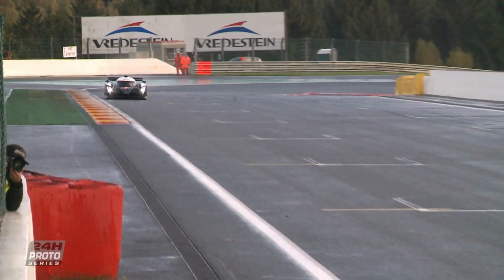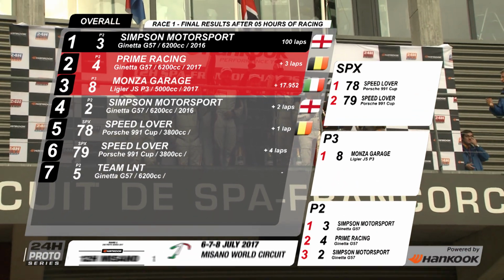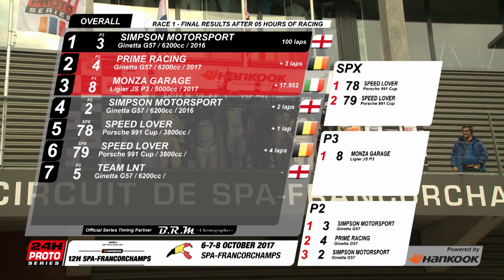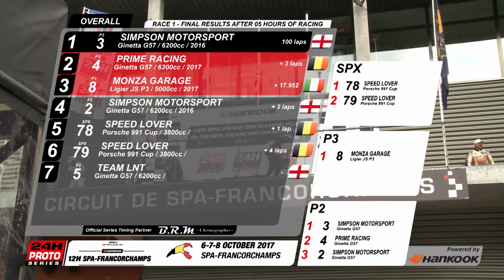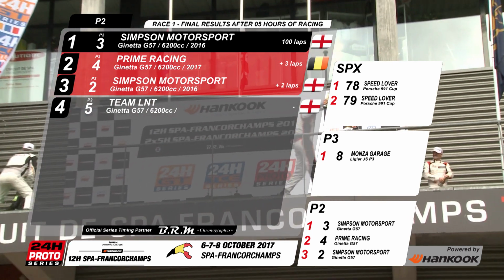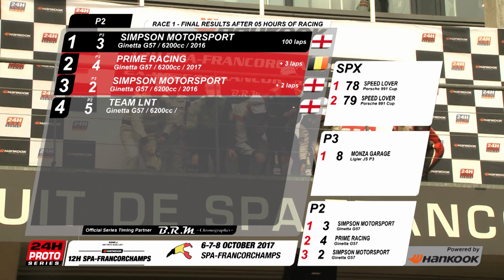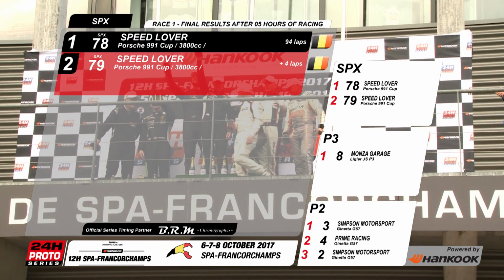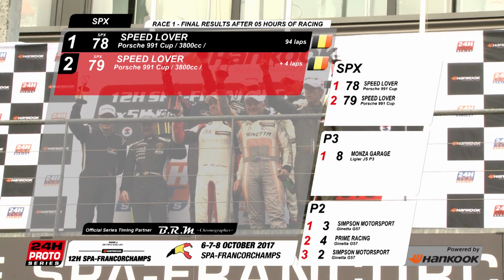So I'm really happy. They led from the start. The number 3 takes the checkered flag. At the end of the first of 2 races, Simpson Motorsport have completed a nice round century in their Ginetta G57. The Prime Racing number 4 is 3 laps behind the race winner. Third, the number 8 Ligier JSP3. That number 8 Ligier wins the class in P3, whilst in P2, Simpson number 3 is the class winner, of course. Prime Racing number 4 is second, Simpson number 2 third in class, with the number 5 of LNT unfortunately crashing, getting no points in 5th position. GT cars are in the SPS class, and that's the 78 Speed Lover who wins, with their sister 79 car 4 laps back in second.